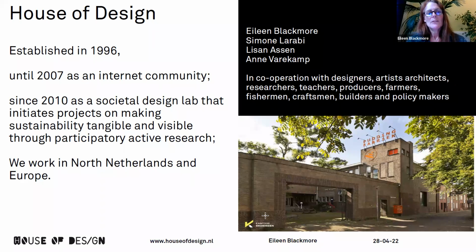And this really inspired me to create it into a kind of societal design lab that we are doing at the moment. And what we do is we initiate projects to make changes really visible and tangible, so that it's not only about the research, but also that you do the research by doing it. And we are a small team. So we're with 4 ladies, but together with all the designers, farmers, and municipalities and SMEs that we work with, we're quite a big group at the moment. And most of the projects that we do are in the northern part of the Netherlands, but also quite a few European projects.